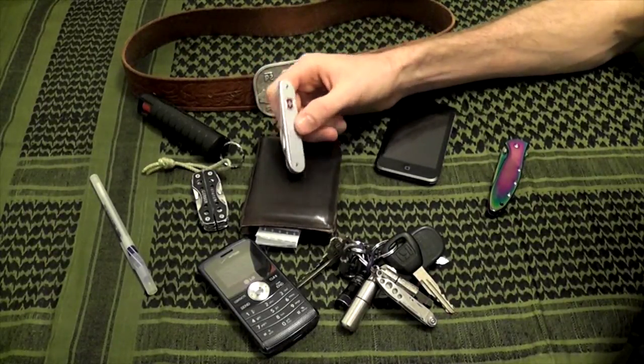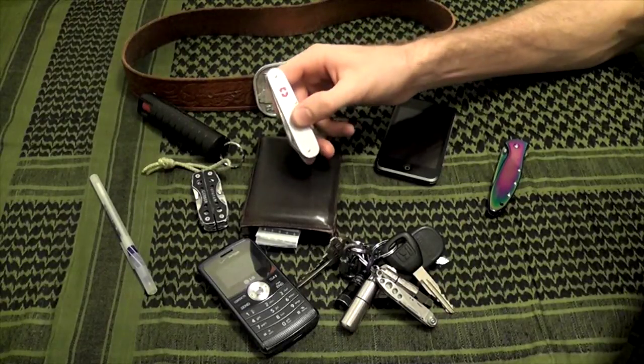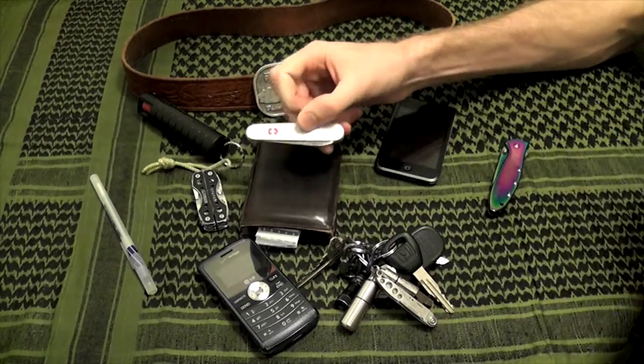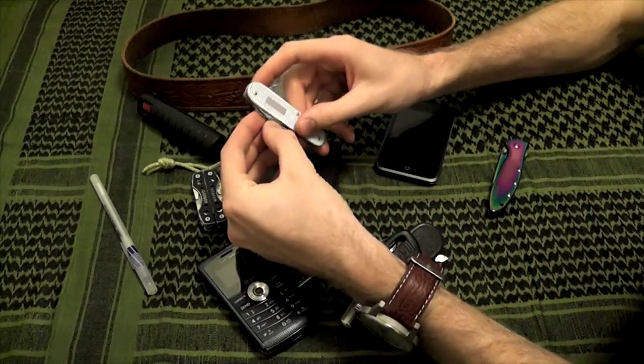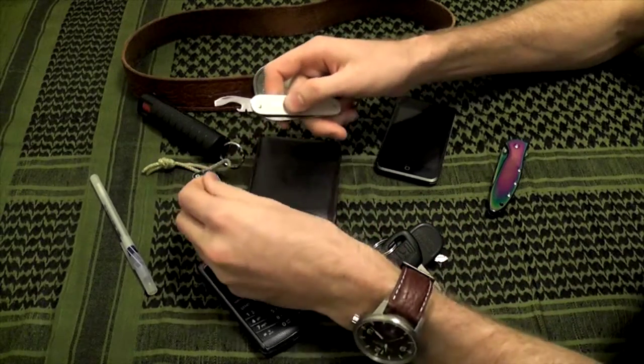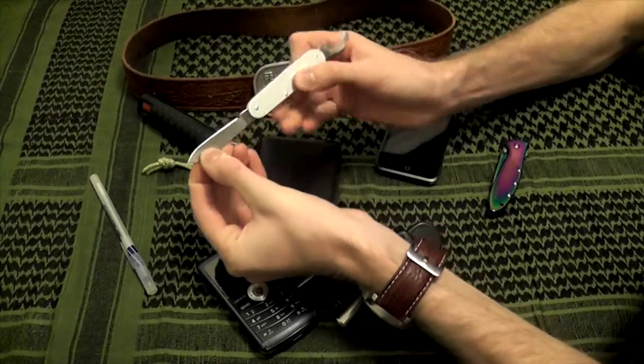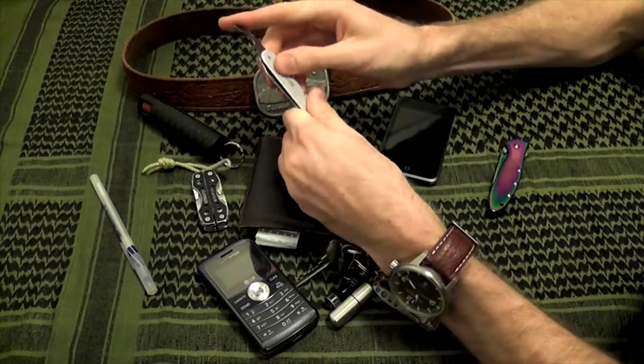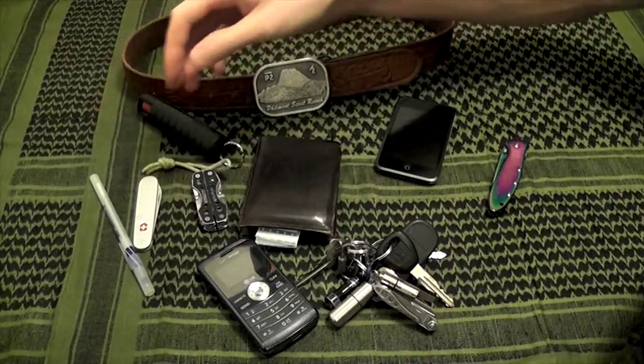Okay, so maybe I do follow that philosophy, but this is the Victorinox Swiss Army Bantam, and I had a Cadet and I lost it. So I went ahead, this only has one driver on it, one blade, but it's extremely slim, so I thought I'd give it a try. So far I like it. I just throw that right down the bottom of my pocket.